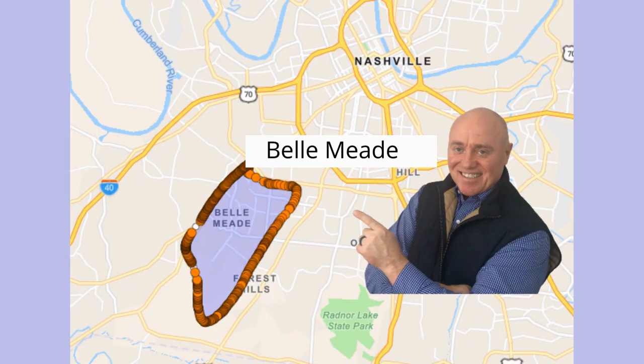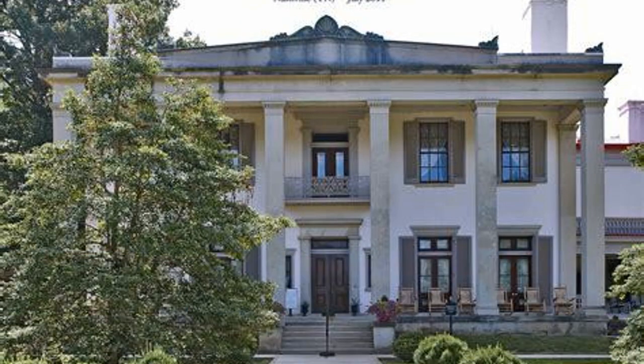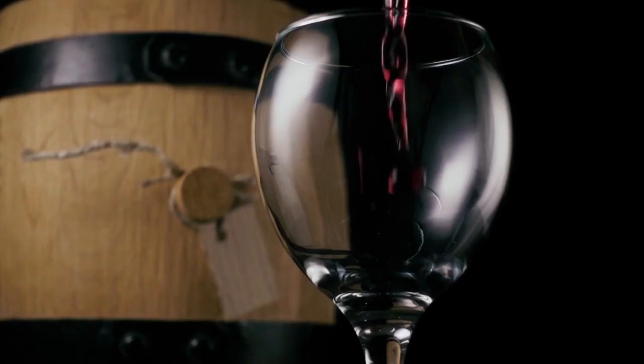Number 5 is Meade. Now, since its development as a neighborhood in the early 1900s, there's never been a time when Meade was not regarded as the place to be. Now, Meade originally was a horse farm and contained Meade Mansion and all the acreage that is now Meade. The mansion is now a historic site for tours, events, and a winery.